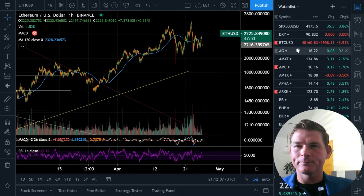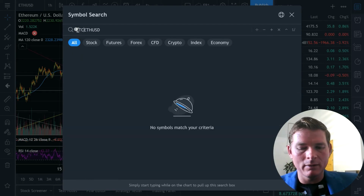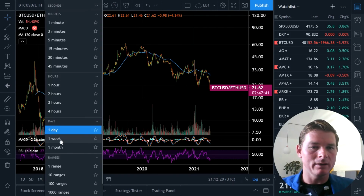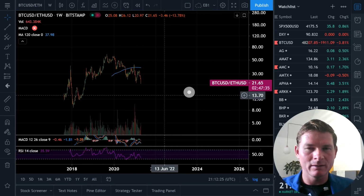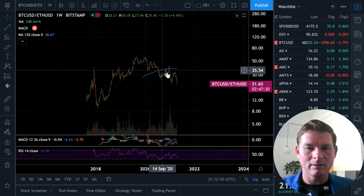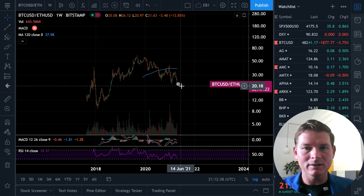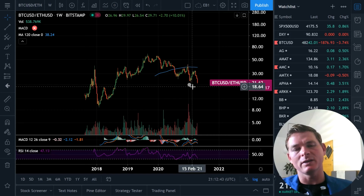Let me do a Bitcoin over Ethereum, like this. Okay. All right, let's go out to a weekly. Kind of look at this. It doesn't have a long-term chart. Okay. So if Bitcoin was outperforming Ethereum 2 years ago, yeah, this chart isn't that helpful. I thought it was going to be more useful than this.